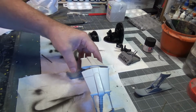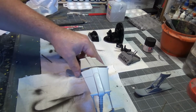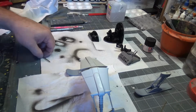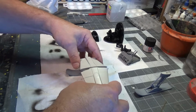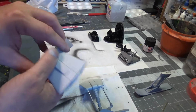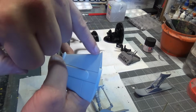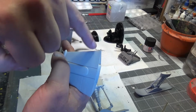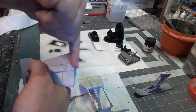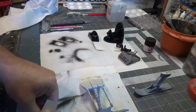And yes, I have checked my wings right and left to make sure that they are in the right orientation, that I've got the right wings. They are mostly symmetrical, except for this little bit where you can see this little flared taper. That should go towards the back. It helps because it lines up these panels. I will show you what I did.